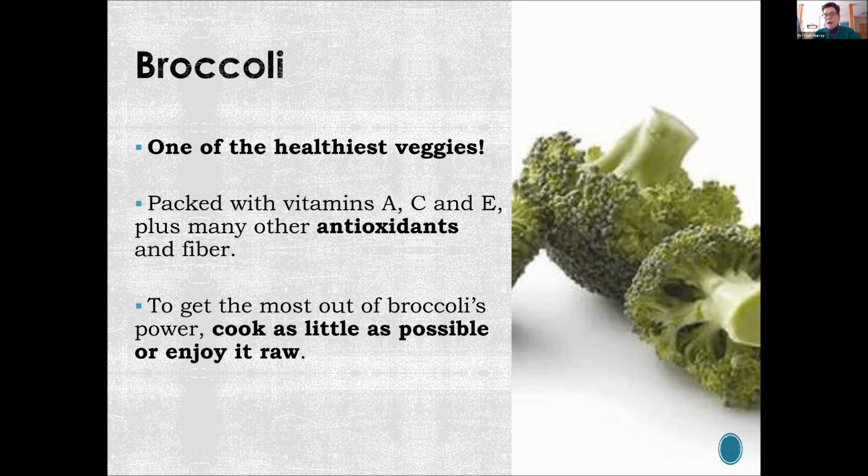Now, one caveat, actually two caveats. Number one is the thing about broccoli and many vegetables is you can steam them and you can cook them, but you don't want to overcook them. You see, if you overcook them, then it loses some of the nutrition and the enzymes that act as the antioxidants. So eating it raw or just lightly steaming it and keeping it al dente. You want it to stay a little crispy and don't overcook it and make it all mushy, because then you've lost a lot of the nutrient effect.